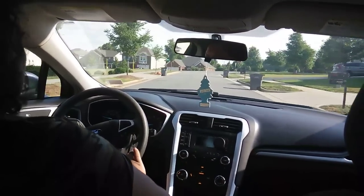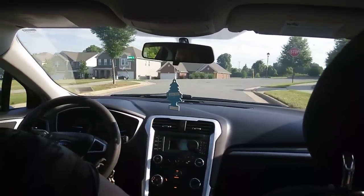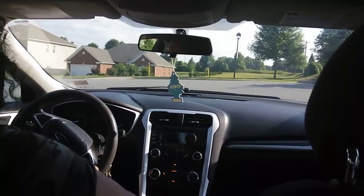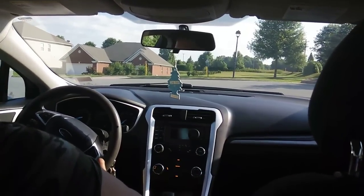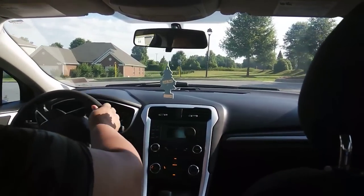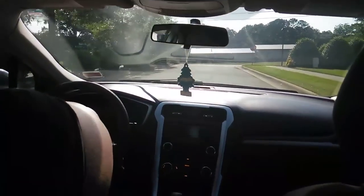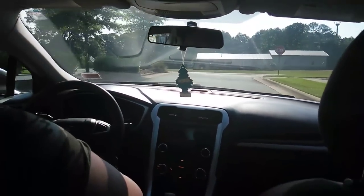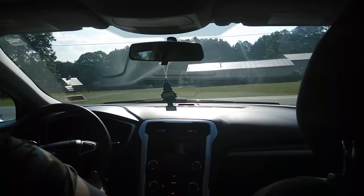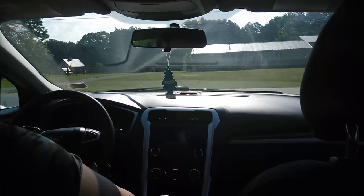So we're coming to a stop sign here, and I'm going to be making a right. So I'm going to, again, stop at the stop sign, check left and right and see if anything's coming. Nothing's coming. My right signal on, and I'm going to proceed in turning. When you make a right turn, you basically want to get the front of your car up just past the curb when you turn.